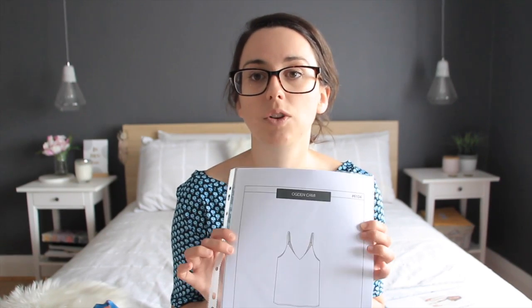Next pattern on my to-sew list this month, which was one of my patterns on my Make 9. A lot of my Make 9 patterns are things that I want to make multiples of, so although there's only 9 patterns there, I'll probably make 2 or 3 of a couple of them, and this is definitely one where I'm going to make multiples. This is the Ogden Cami, now by True Bias.